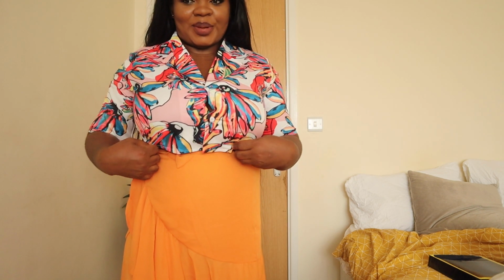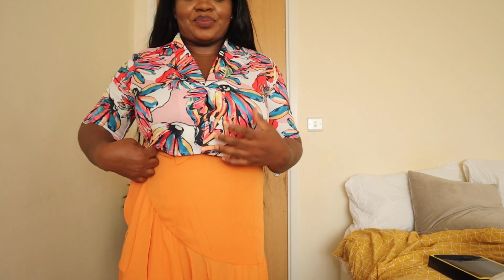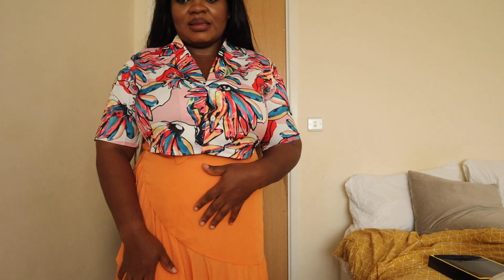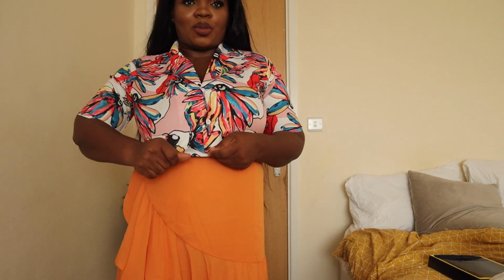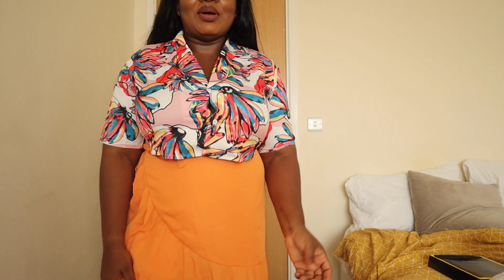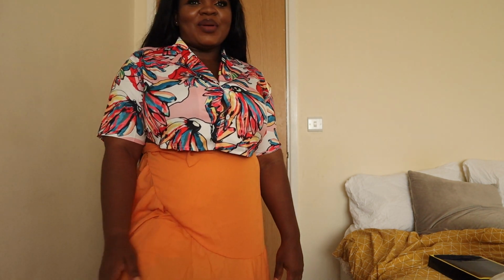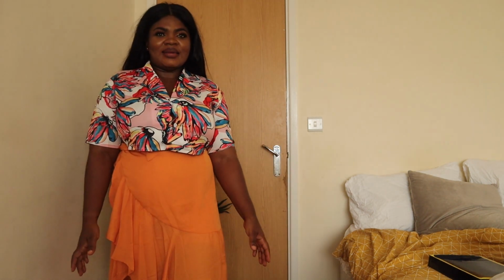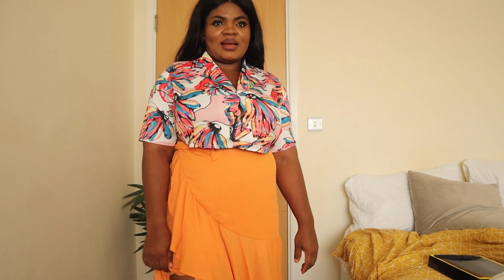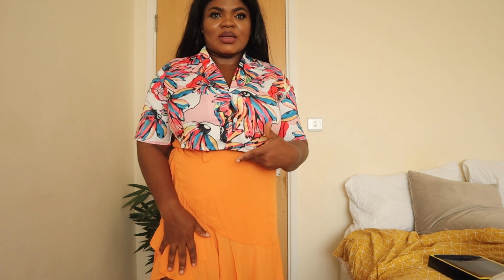But this top, I also love it with this skirt, but it's too short. So I'll either wear something on that. It's my size, but the crop is too much, so I'm going to wear something underneath. But I love the brightness. So it came too short, so probably I'm going to wear something underneath.